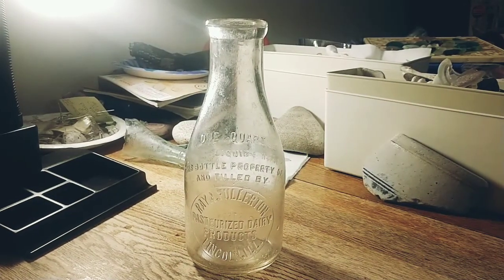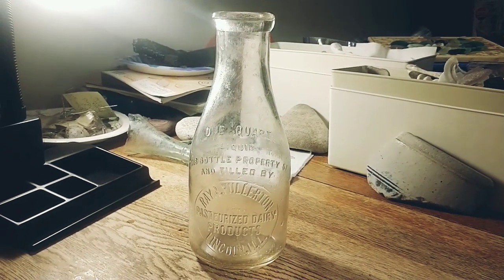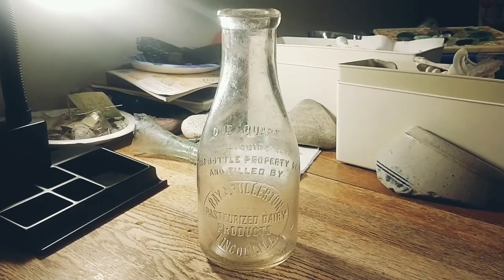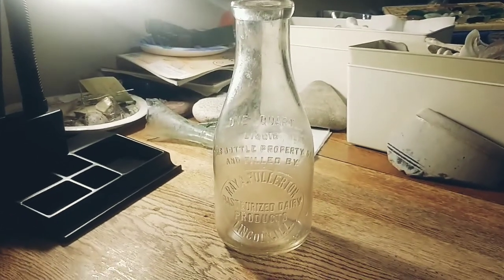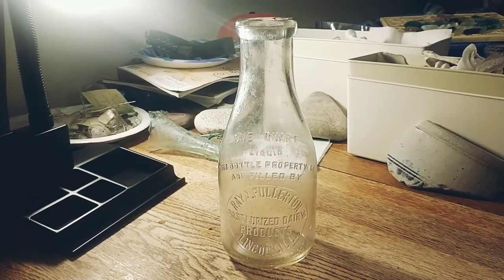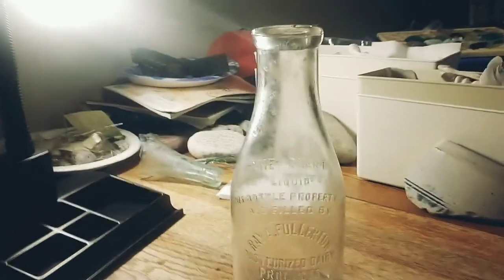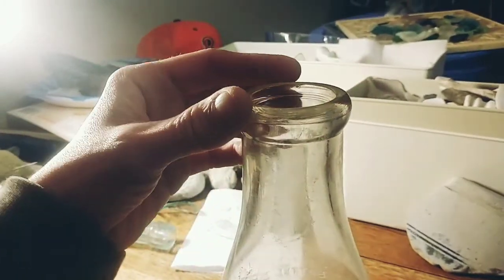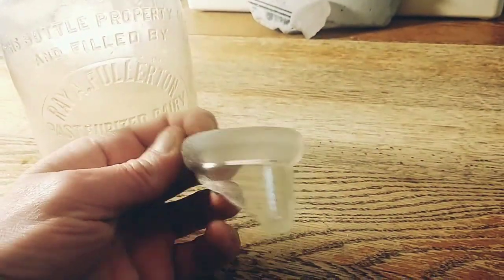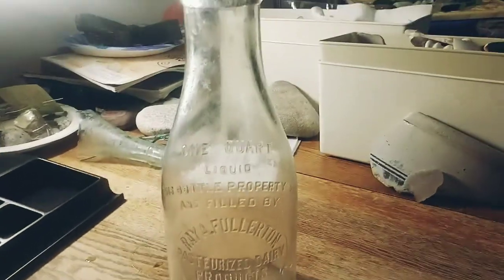Lastly, I just really wanted to show you guys this beautiful milk bottle that my good friend, his name is Jason, sent me from Illinois. I still can't believe it. I found the lips of some of these. I have one around here. Oh yeah. Oops. But I can't even fathom finding a whole one like he does.